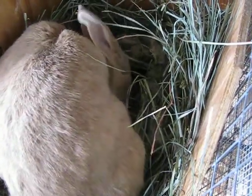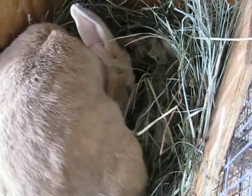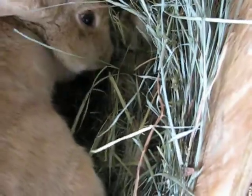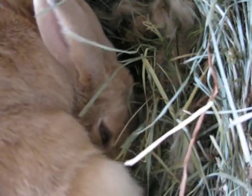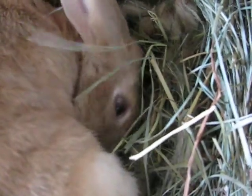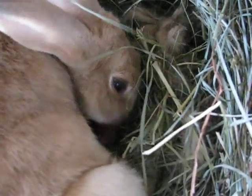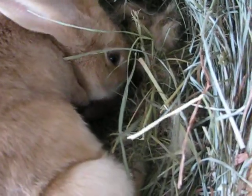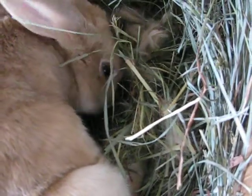Eventually, I'll build a box that I'll be able to see the birth actually happen. But at the moment, we can just kind of look and see her cleaning them up. I can't wait to see how many she has. Oh my goodness. Yay! That's so exciting. And she's so happy, because last time she didn't take, and she was moping around for almost a week.